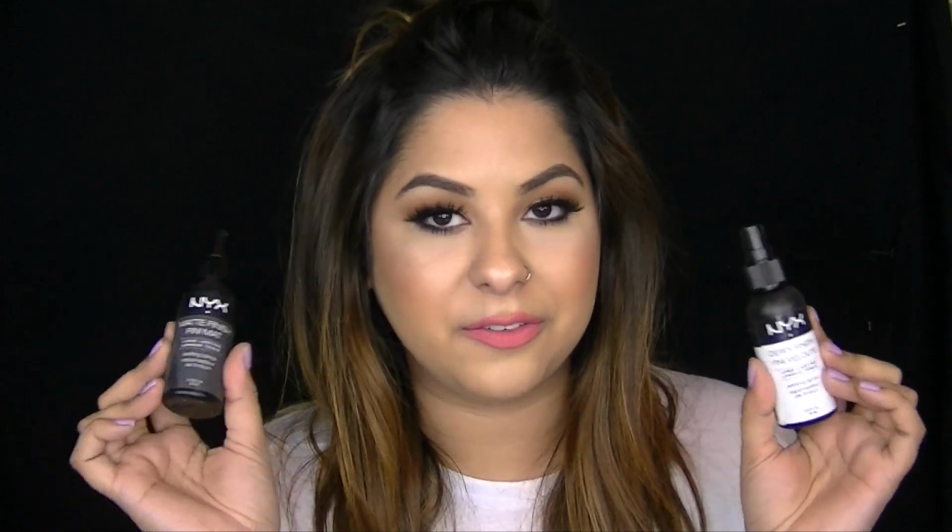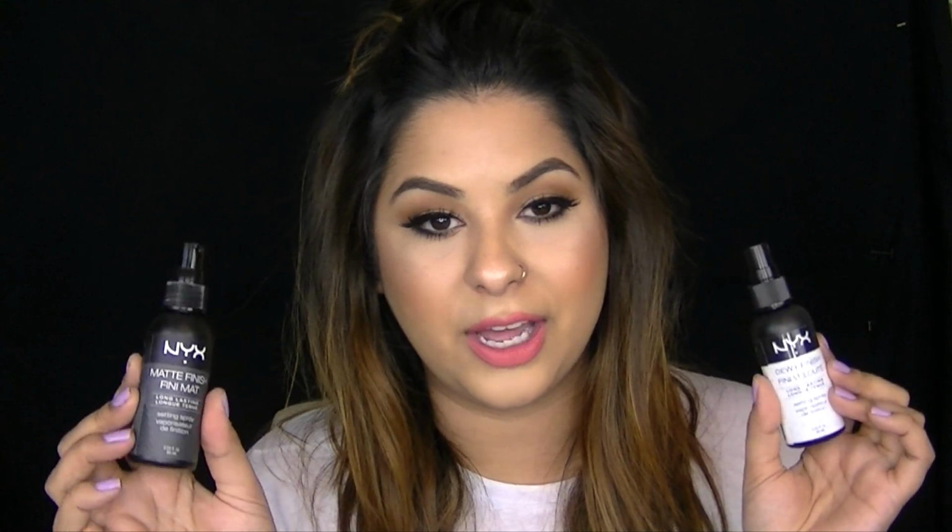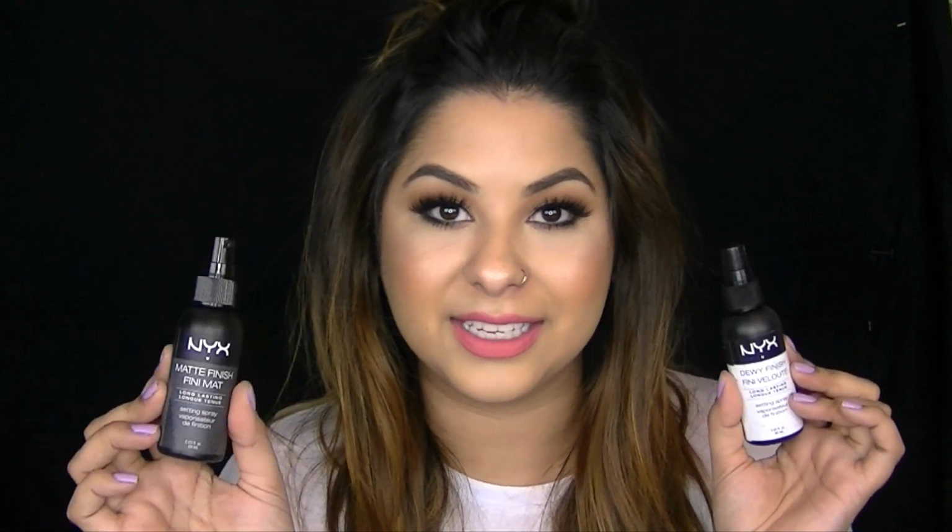And these are pretty inexpensive. I think they're like $8, I forget. But I've totally been loving these, and I've definitely noticed a difference when it comes to how long my foundation is lasting throughout the day.